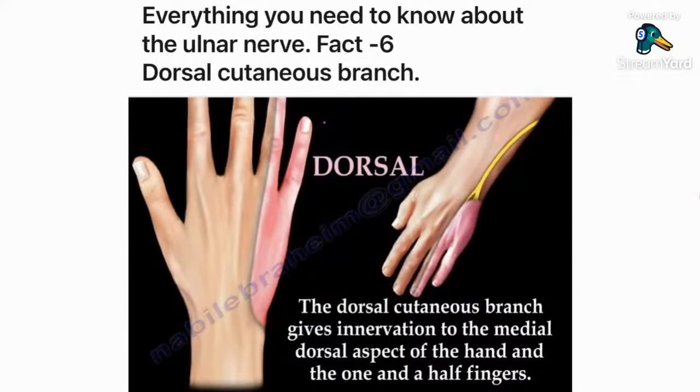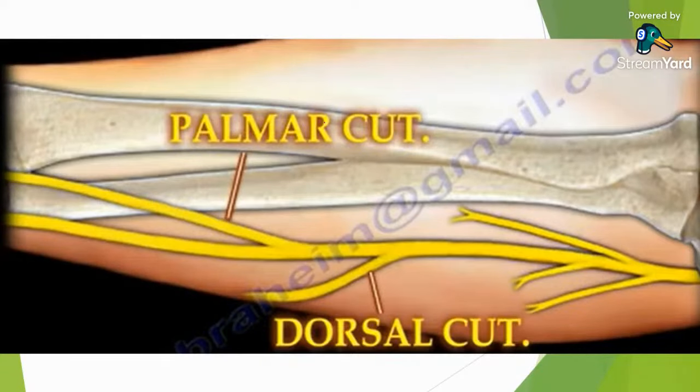Fact number six, the dorsal cutaneous branch of the ulnar nerve is important. So if you have a high ulnar nerve lesion, like one at the elbow, you will lose sensation in this dorsal area, 1.5 fingers medially. These are the two branches in the forearm. One is the dorsal, and one is the palmar.